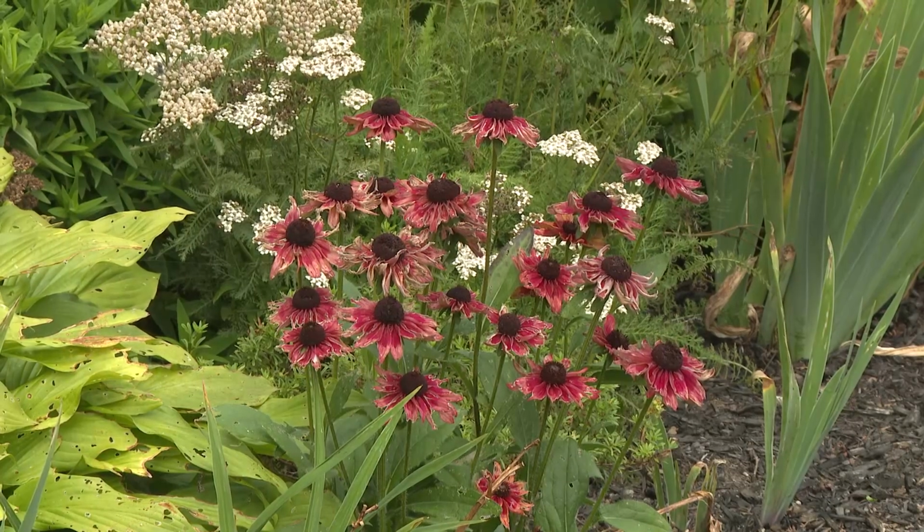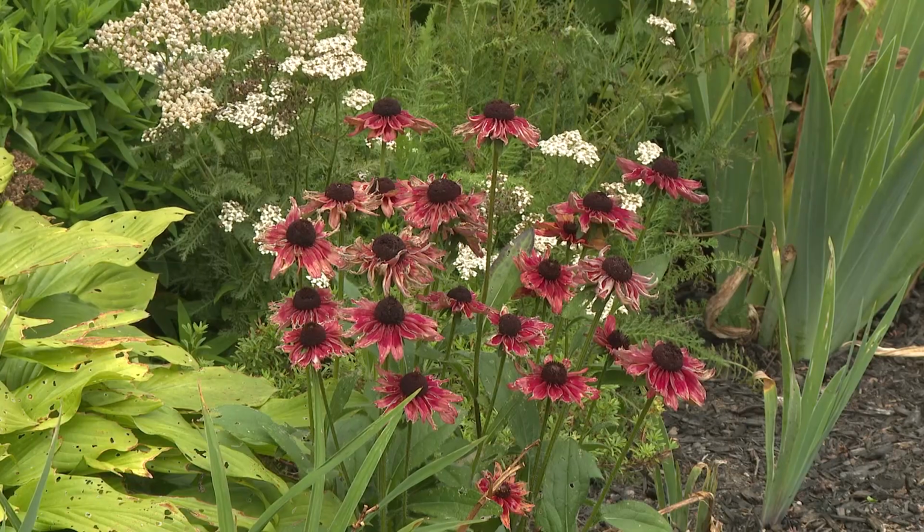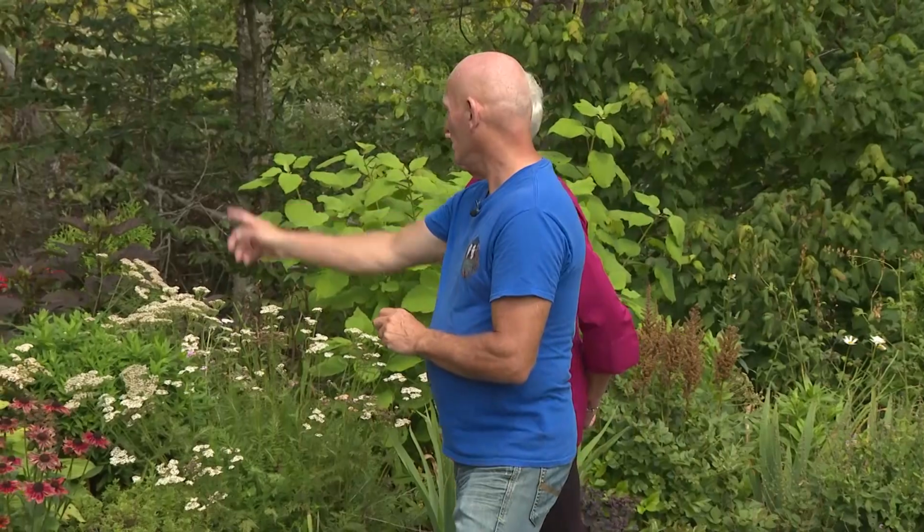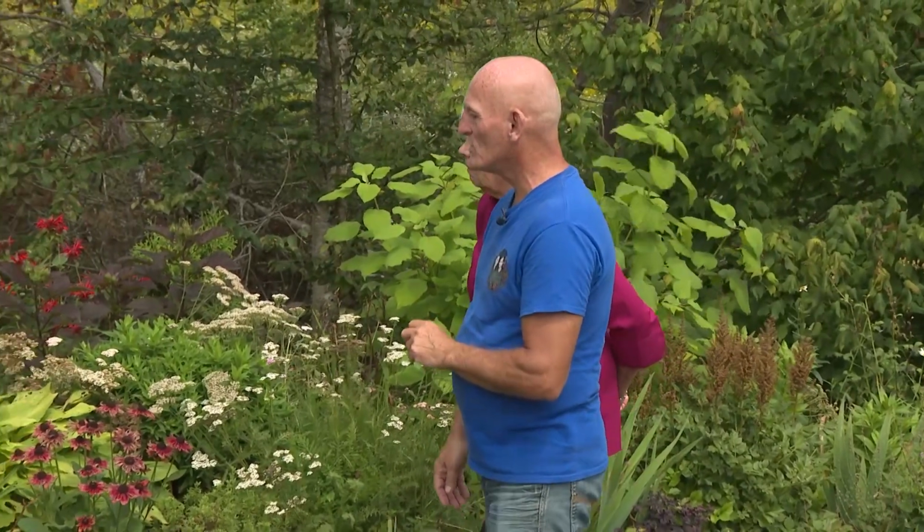And this is Rudbeckia. This is the Sierra series here, part of that. And the Astilbe is doing great. Nice long stems on those.